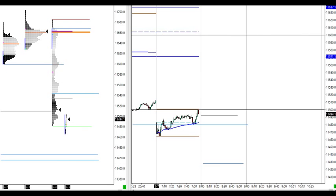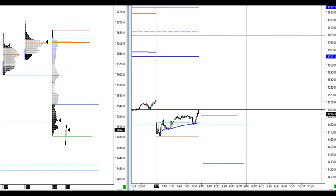Okay, hello everyone. So today we gapped down after this selling pressure yesterday. We opened outside of yesterday's value area, 544 or so. So statistically speaking, the chances of price testing these levels sometime during the day are 70% and more than this.